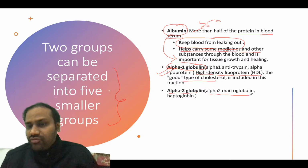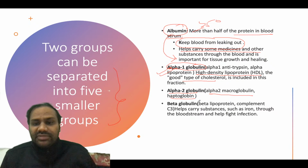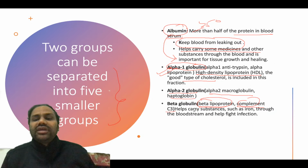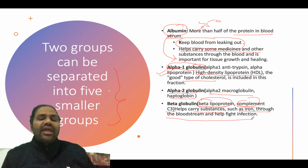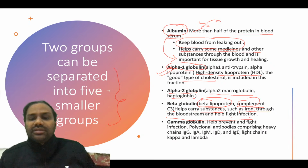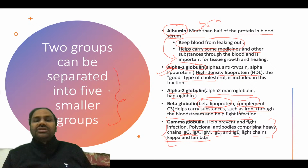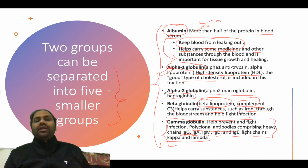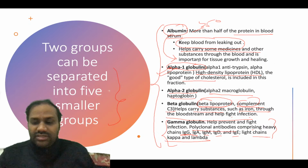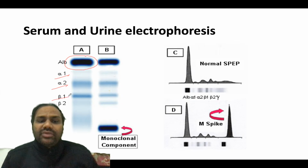Alpha 2 globulin basically is alpha 2 macroglobulin and haptoglobin, the major ones. Then beta globulin, that is beta lipoprotein and complement C3. They help carry substances such as iron through the bloodstream and help fight infection. Then you have gamma globulin, which helps prevent and fight infection. They are all polyclonal antibodies comprising heavy chains, gamma, mu, and so on, and light chains, kappa and lambda. These are the different types of globulins and albumin proteins separated by electrophoresis. So this is albumin, and then you can see alpha 2, beta 1, beta 2, and gamma.